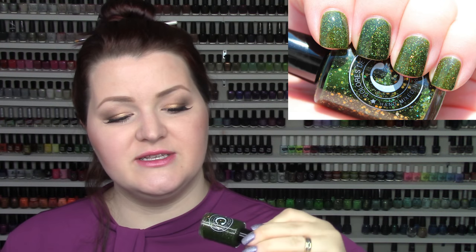So the first one I want to share with you is this absolutely gorgeous kind of forest to olive green. It's just so yummy. It has a lot of yellow in there, and as you can see, there's a lot of yellow glitters in there. There's holo glitters. This is called Feronia.